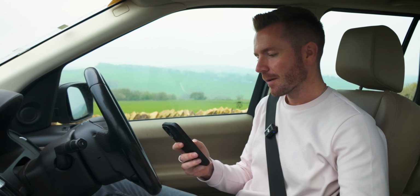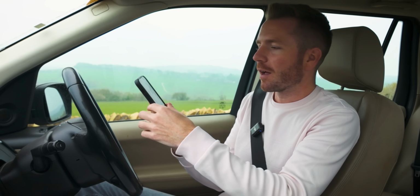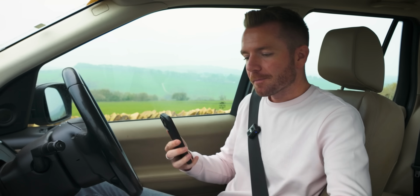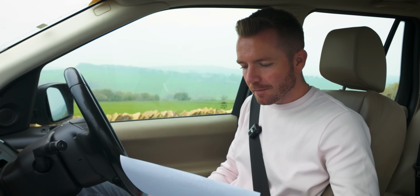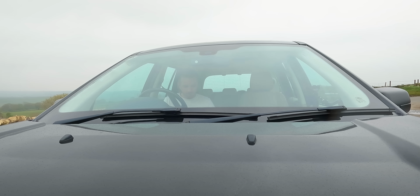£1,304.22. So that means this very cheap Freelander 2 now owes me £2,699.12. So it isn't cheap anymore, is it? This is what I always say to people. Anyway, just checking there are no more bills for it there. The money I spend, honestly, it's ridiculous.